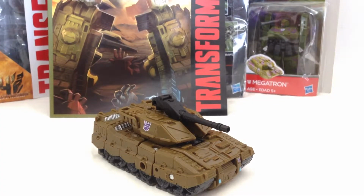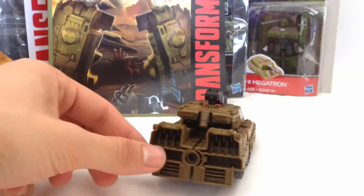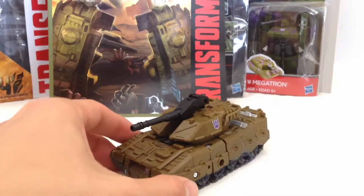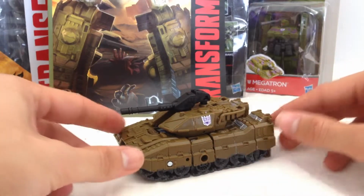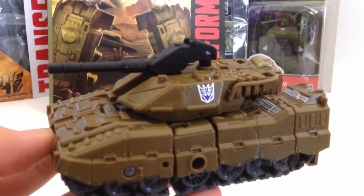Okay, and here we've got Brawl in tank mode. He looks pretty nice. He's actually a lot smaller than I was hoping for, which is a little bit of a shame. The transformation itself is actually fairly easy. I only had a little bit of trouble just getting it to clip in at the end. But otherwise, I mean, it's pretty cool. I'll bring it forward so you guys can take a look.